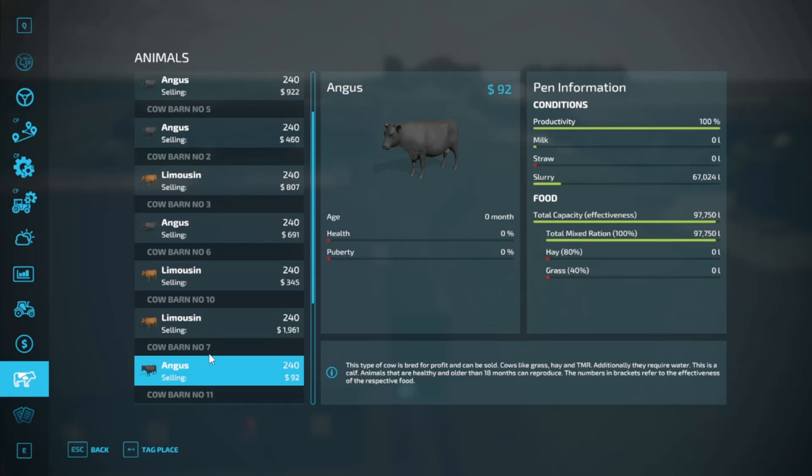And that was cow barn number 7. And as you can see, we've got a bunch of babies in there. Even though we give $300 a piece for them right now, they're only worth $92 a piece. Okay. In 18 months, whenever they reach full puberty and they're completely healthy, 100% healthy, then that's when they're worth $2,307 a piece. So I just wanted you to see that.